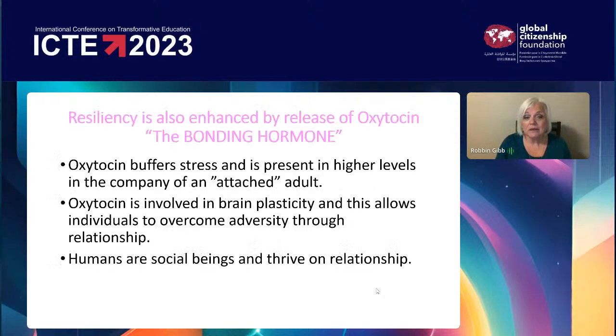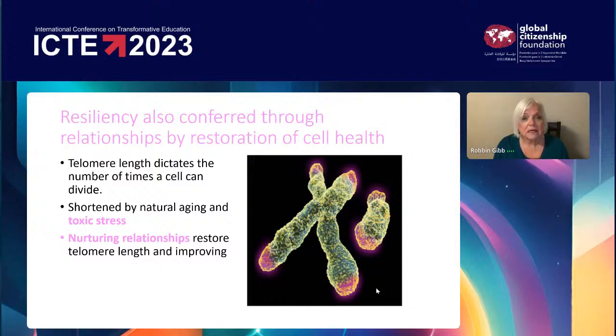Resiliency is also enhanced by a very famous hormone that we talk about a lot in neuroscience, which is called the bonding hormone, or oxytocin. So when oxytocin is released, it helps buffer our stress. And if you're in the presence of an attached adult as a child, it will actually be released at that point to help you buffer your stress. It enhances brain plasticity when it's released, and it also helps individuals overcome adversity through that relationship. So nurturing relationship is an important means by which people can overcome adversity and move forward without that adversity having a negative impact on their brains. And because humans are social beings and thrive on relationship, oxytocin plays a huge role in building resiliency.